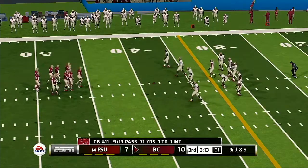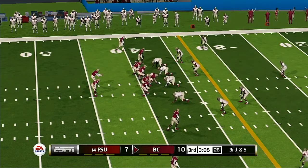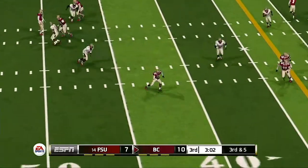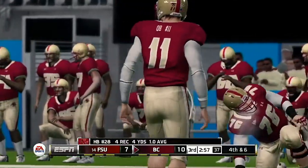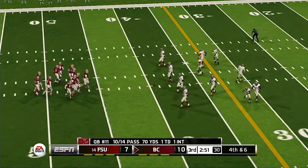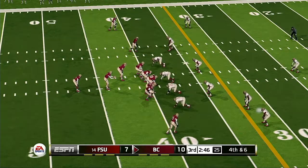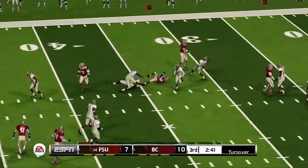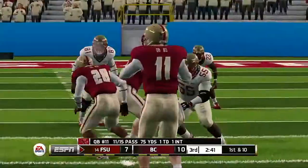Third down again. Quick pass. Makes the catch. Loss of one on the way. That'll make it 4-6. Over the middle to his tailback. And he's tackled right around the 34. Football will change hands as they fail to convert on fourth down.